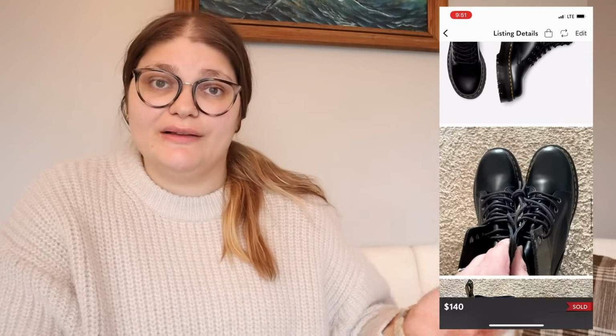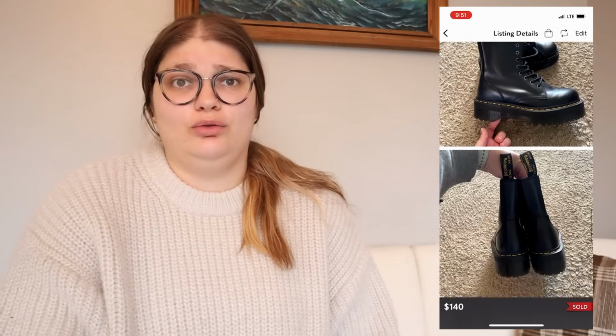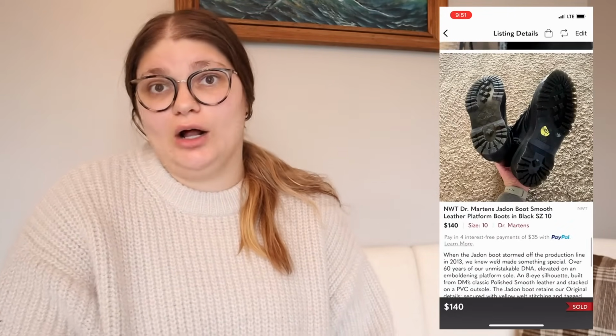Like this pair of Doc Martens. I picked these up at a Ross, and I believe that I only paid like $20 for these. They sold, I believe, in a few days, like maybe 3 days, on Poshmark for $140. So from $140, we make $110. And Doc Martens are a really good seller for me.